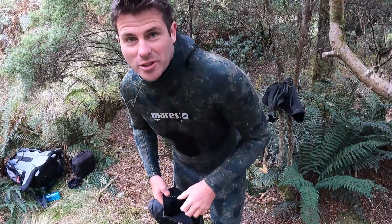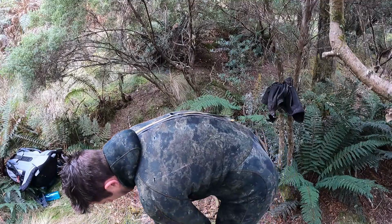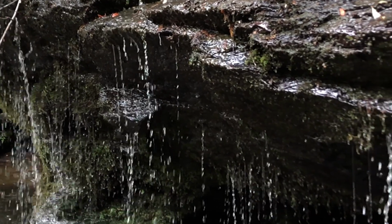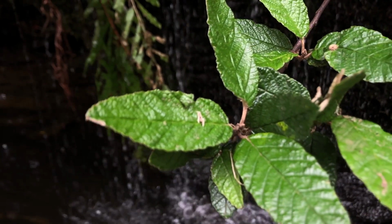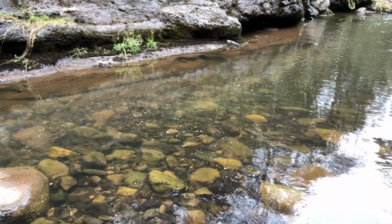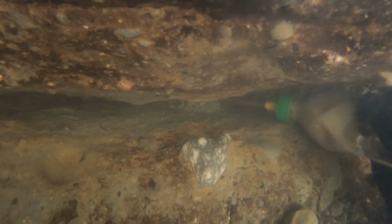Anything worse than putting a wet wetsuit on in the morning is putting it on backwards. But I have worked it out. Alright. My first piece of gold for the day turned out to be quite a nice piece.